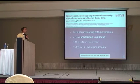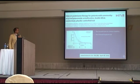I thought this was interesting. These were patients presenting with pneumonia, a range of severities. 50% of the patients met the criteria for severe pneumonia, randomized to 3 days of prednisone versus placebo. There were about 400 patients in each arm. Good case mix, good case severity. Their primary outcome was treatment failure.